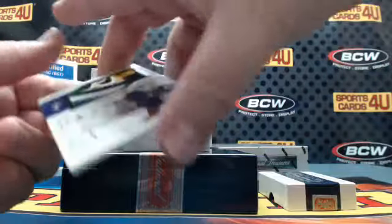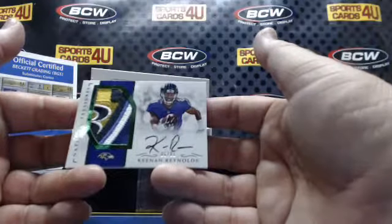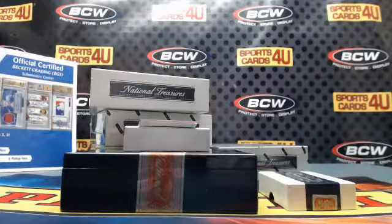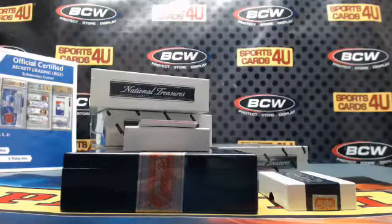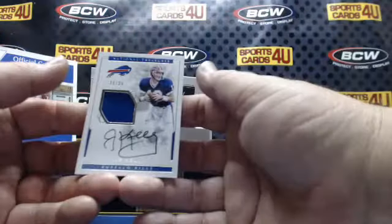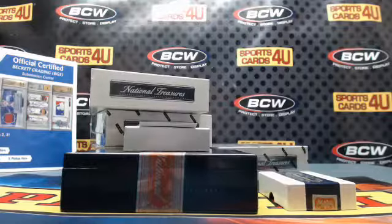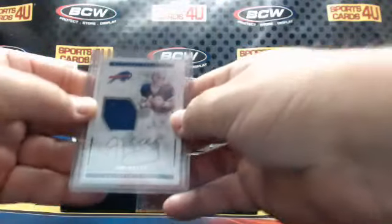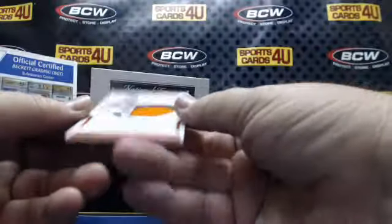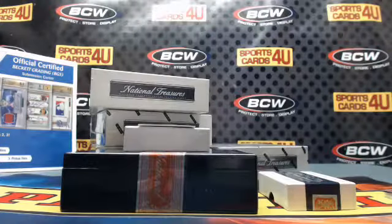Green foil. Logo patch autograph. 6/81 Ravens, Keenan Reynolds. Protruding logo patch. 21/25 autograph jersey. For the Buffalo Bills, Jim Kelly. Rookie, three-color patch autograph. 55/99. Broncos, Devontae Booker.